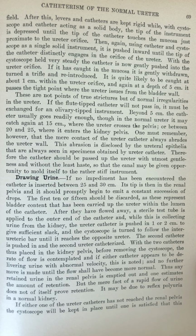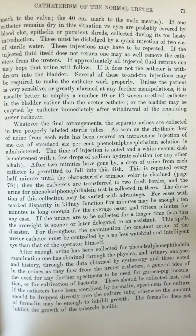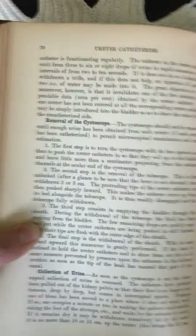But the mere fact of a rapid flow of urine does not of itself prove retention. It may be due to reflex polyuria in a normal kidney. If either one of the ureter catheters has not reached the renal pelvis, the cystoscope will be kept in place until one is satisfied that this catheter is functioning regularly.